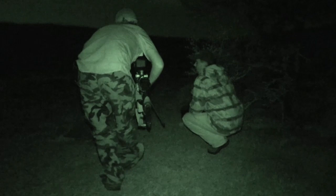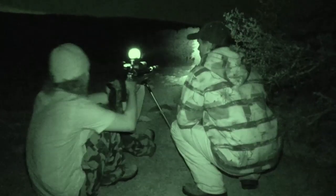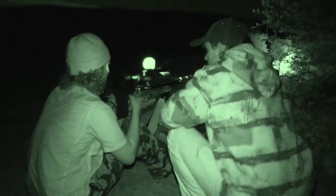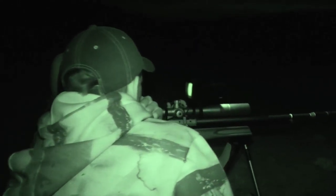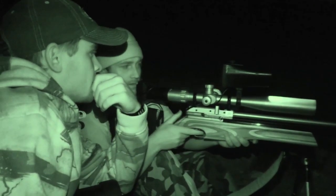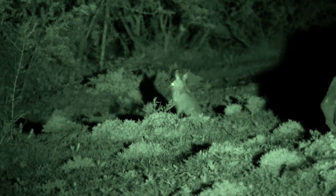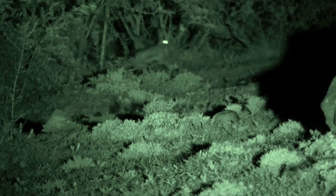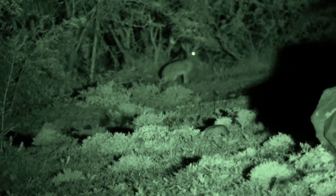We move within range and set up for the shot. Okay, it shouldn't be more than about 30 meters now. Okay, great. Should have found him first. Okay, there he is. I finally got that second spring hare I've been looking for. A scrub hare moves in right behind him, but we leave it for another night.